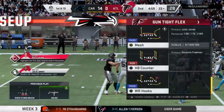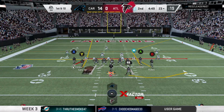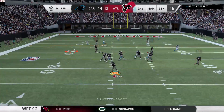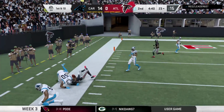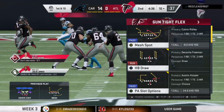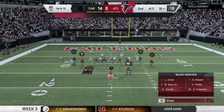1st and 10 at the 23-yard line. On 1st and 10, it's Ryan. And he gets this one to Ridley complete. And he takes it down to the 10-yard line. The Falcon passing game looking good on this drive as they get the first down.